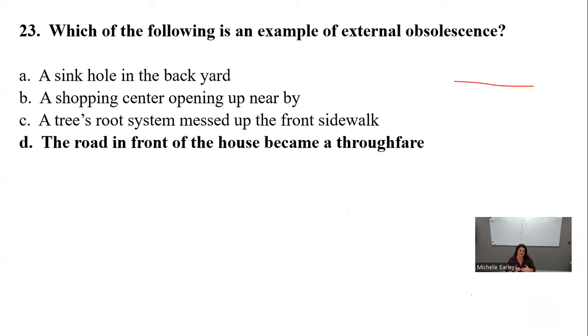The examples on the state exam for external obsolescence are a highway, like a thoroughfare, or you live by the airport, or they use highway instead of thoroughfare. So thoroughfare, highway, airport. You see that, yep, external obsolescence.